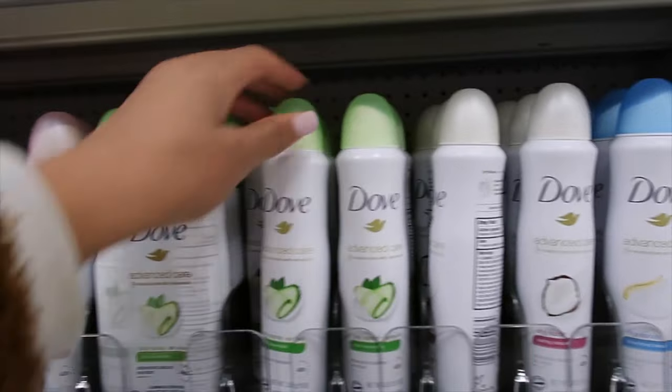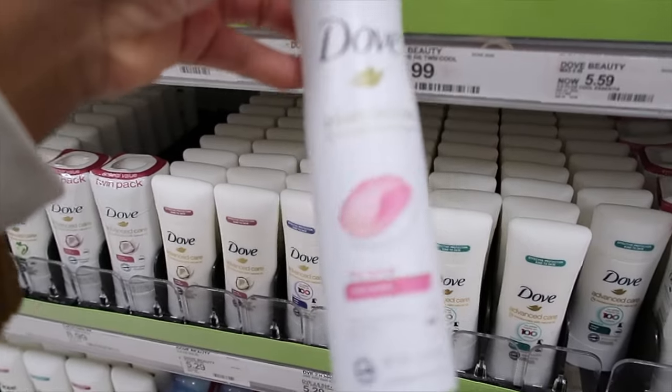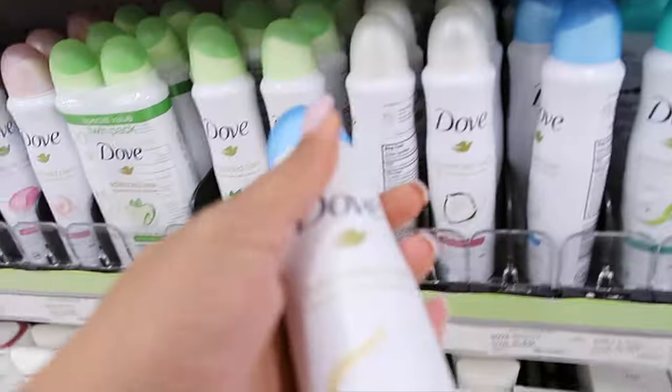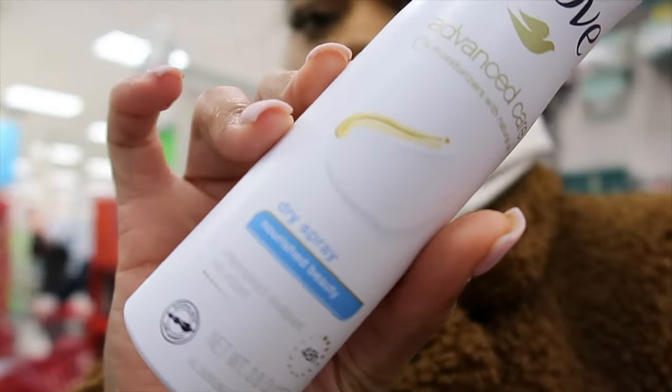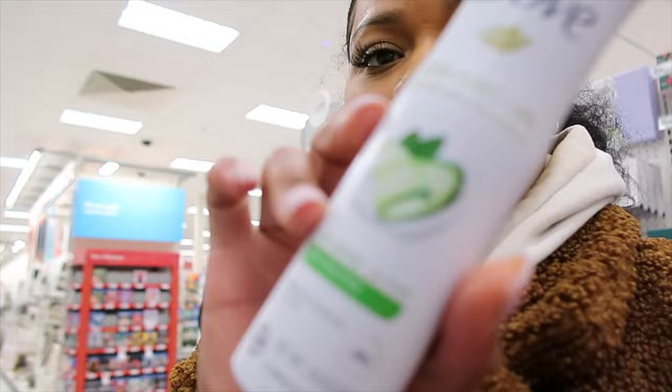Let's look at some of the Dove dry sprays, y'all. I have fell in love with these dry sprays. Like this one in specific, where'd it go? Y'all hear me talk about this one all the time, but this one I love, absolutely love this one. So I wanted to try out a few more. This one is Nourishing Beauty. This, I'm definitely getting this. It smells so good. I think this is cucumber. I guess it's called Cool Essentials right here. But that one, oh my God, that smells good. That smells real good. Wow.